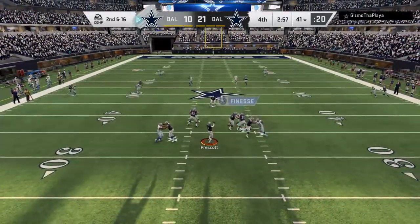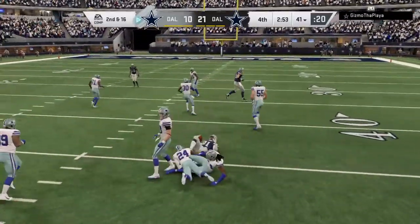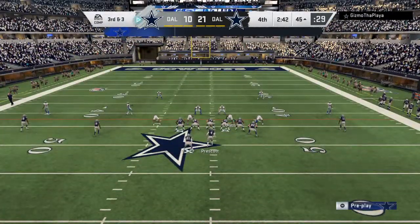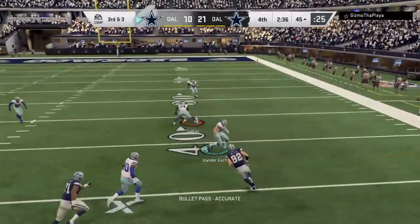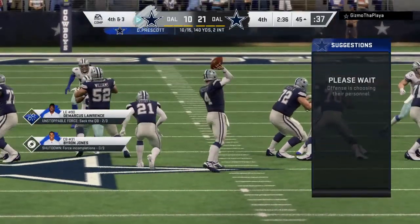After the sack on first down, Prescott, a dump off to Elliott. They get 14 back, but it leads now to a third down. The Cowboys on third down, a pretty woeful 0 for 5 thus far. This time it's 3rd and 3. Now the throw on third down, knocked away and incomplete.